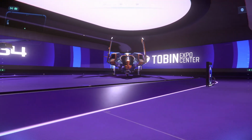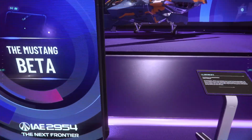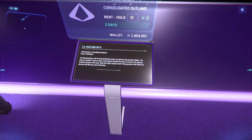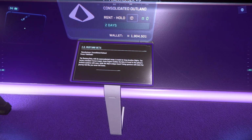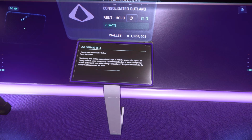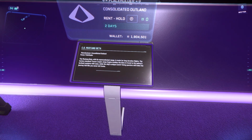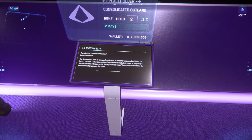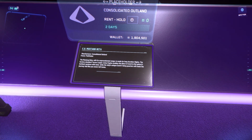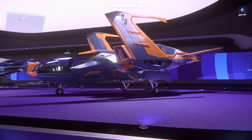Let's go over and look at this guy here. This is your Beta. The Mustang Beta, with its unprecedented range, is made for long-distance flights. The factory standard Taurus Leaper jump engine enables the Beta to travel to the galaxy's furthest systems with ease, while the ship's unique COM-4T living quarters make the journey feel like you've never left home.